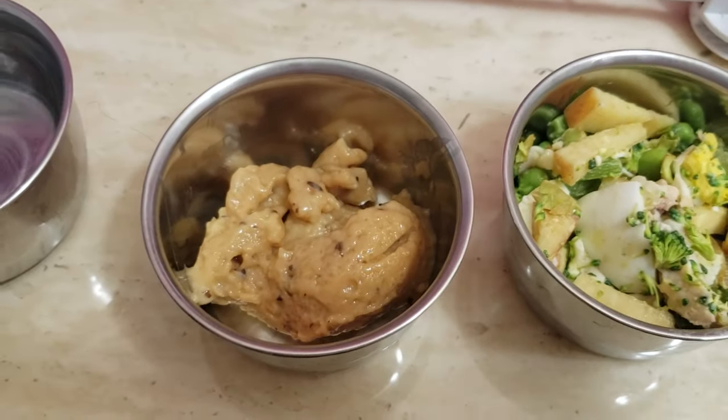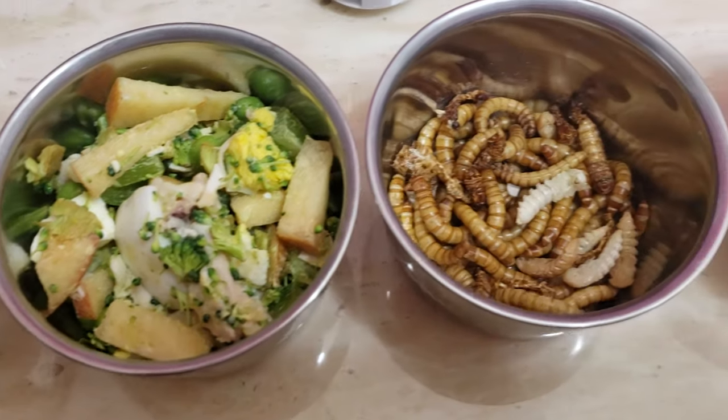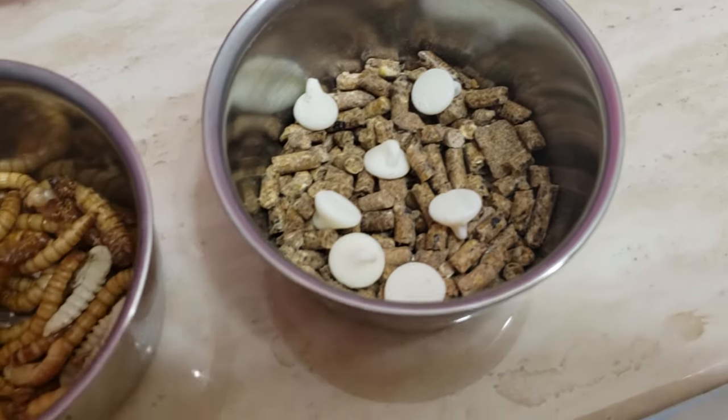They'll also get live mealworms, and of course their fresh food mix. This consists of egg, chicken, and a mix of veggies and fruit, usually about 6 vegetables and 2 fruit.